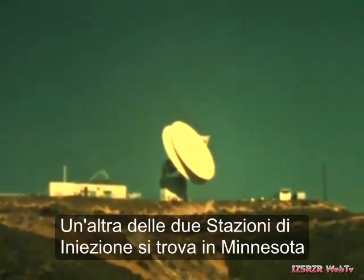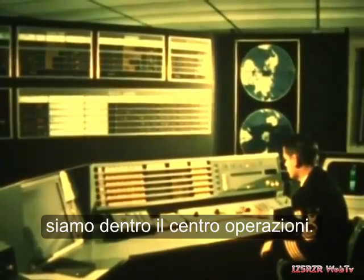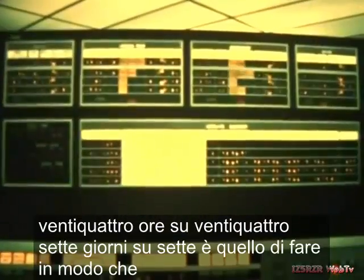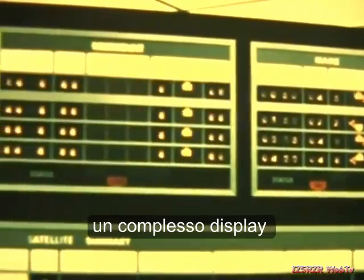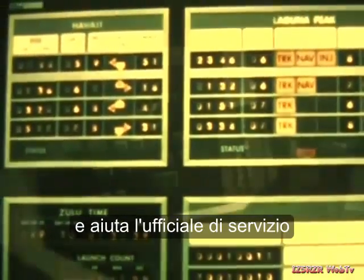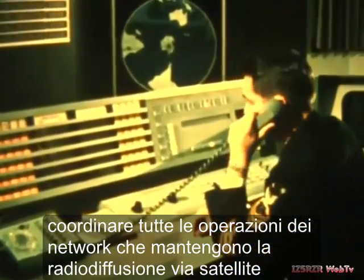Overlooking Point Mugu is one of the system's 2 injection stations. The other one is in Minnesota. We're inside the Operations Center, command post for the Operations Duty Officer. The mission of the group, round the clock, 7 days a week, is to make sure that each navigation satellite always has correct, up-to-date information stored in its memory unit. An informative array of actuated displays shows the performance, memory, and injection status, and operating mode of each satellite, and helps the duty officer coordinate all network operations that keep the satellites broadcasting navigation data.